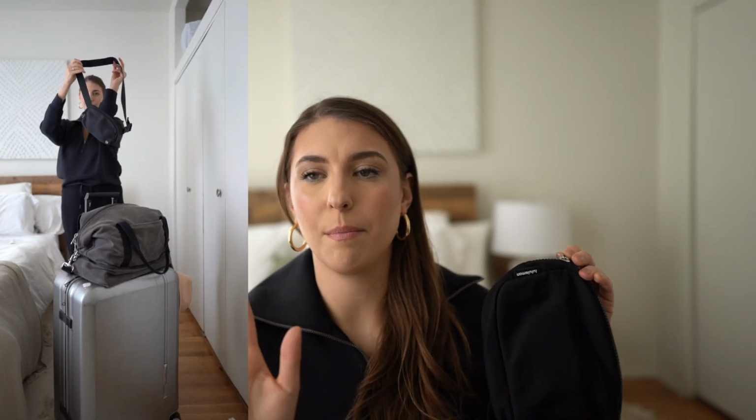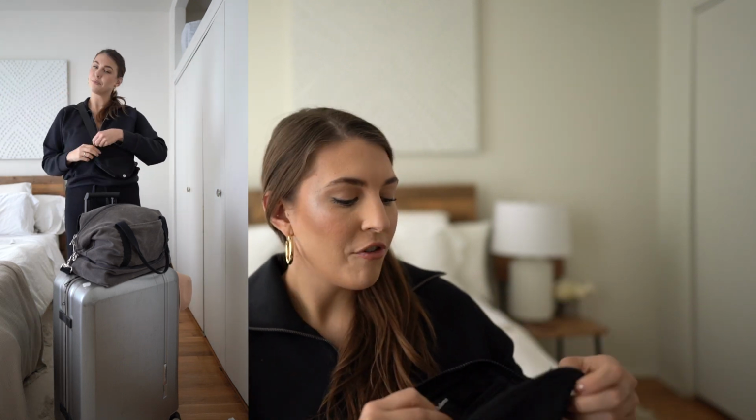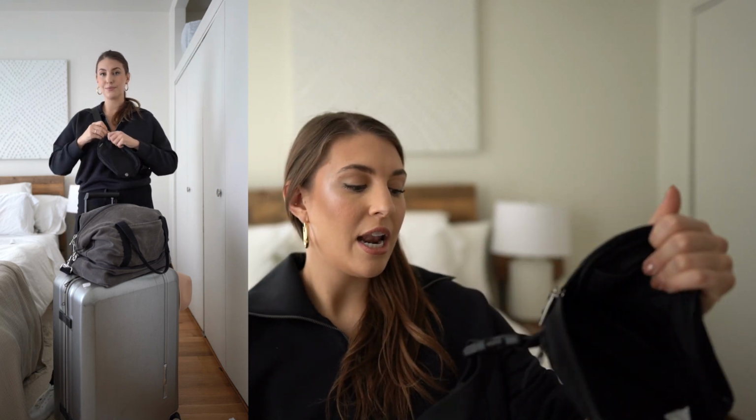And another great accessory to stay organized at the airport is bringing a belt bag. Now this one's from Lululemon. Amazon has a very similar one. I will leave both linked because this one was sold out forever, but Amazon has some that are half the price.